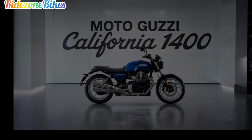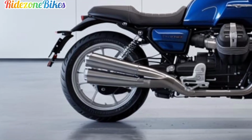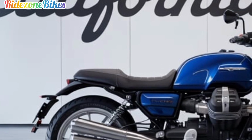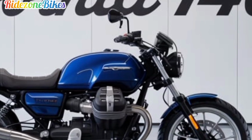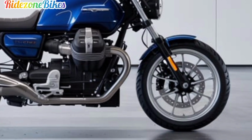Moto Guzzi also redesigned the optional hard saddlebags to offer more capacity. They now hold a combined 50 liters, with a smoother hinge and better sealing against rain. A rear luggage rack is also available if you need even more carrying space. This makes it easy to pack for weekend trips or longer adventures without needing aftermarket solutions.